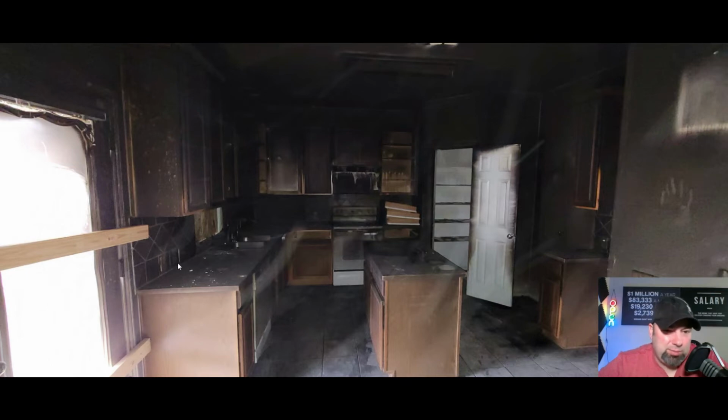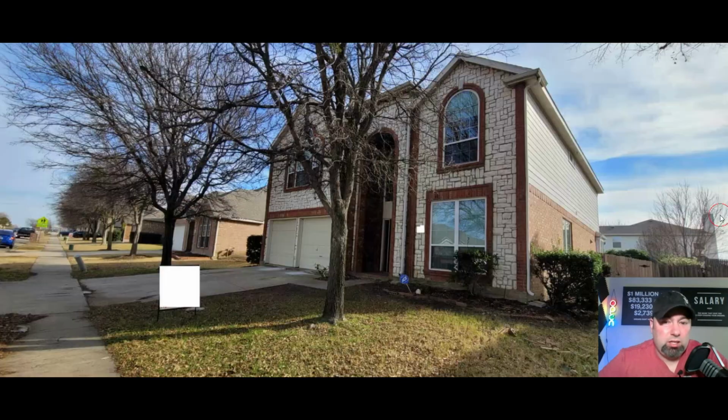Like, a lot of the countertops can be cleaned, all the tile can be cleaned. But really, if you're going to tear it all down, just bring it all back up to 2021 standards, or HGTV standards, as some may call it.